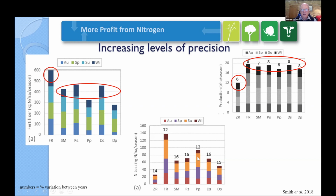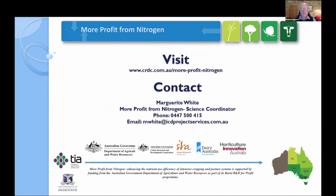What was also significant, though, is increasing levels of precision knowledge didn't seem to make a big difference to the nitrogen fertilizer, didn't make a massive difference to the yield, and didn't make a big difference to the losses. So I guess the key message here is just moving from a flat fixed recipe of nitrogen at each interval to adjusting the nitrogen to the conditions could save your nitrogen fertilizer, won't have a big impact on the yield response, and will reduce the nitrogen losses to the environment. So I guess that's what I had to present, Marguerite.